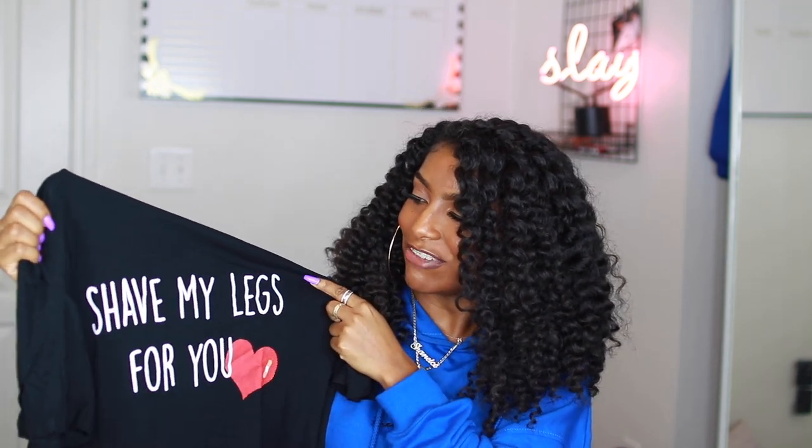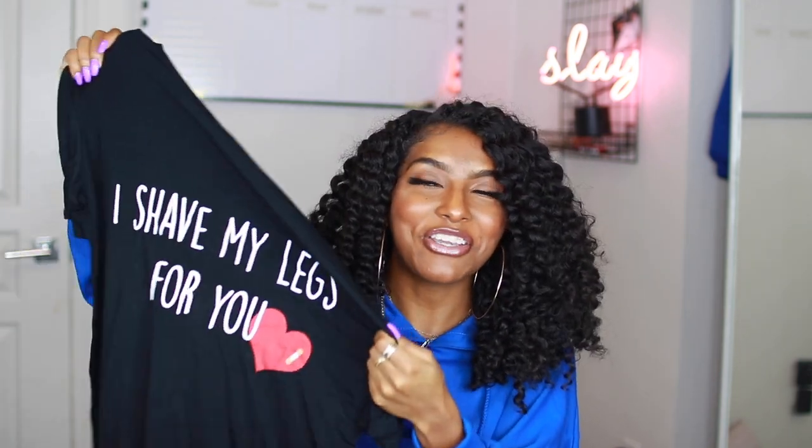And then my last little nightie that I have here, it's cute. It's black and it says, what does it say? It says, I shaved my legs for you. Oh, how cute is that?